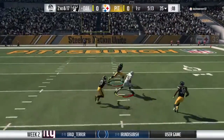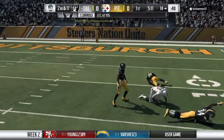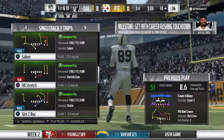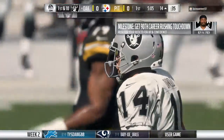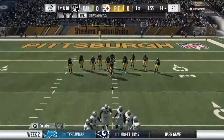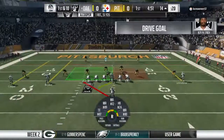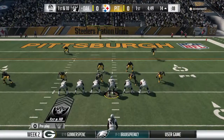It didn't work out. That's caught inside the 20. And he takes it down deep into Pittsburgh territory. It's a big play there for Oakland. 51 yards. A lot of attention paid this week in practice to red zone offense. The coach was optimistic about how it went. We'll see.